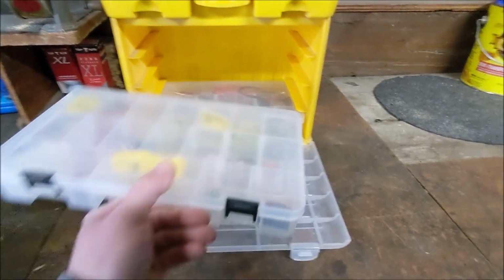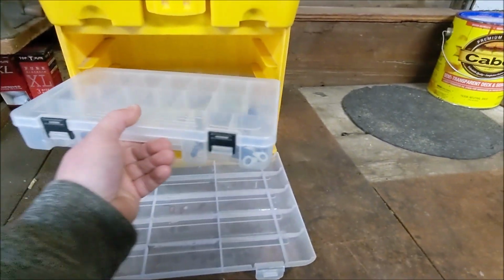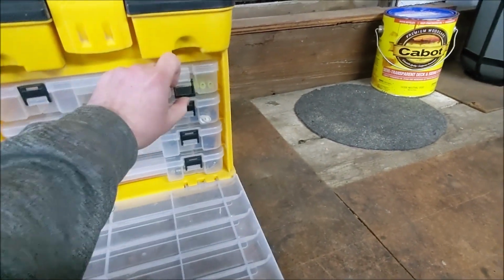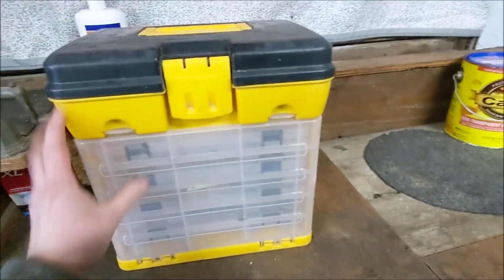So yeah, this stuff was all kind of just in a mess in a drawer until I picked this organizer up. It was a perfect fit for wiring and stuff.